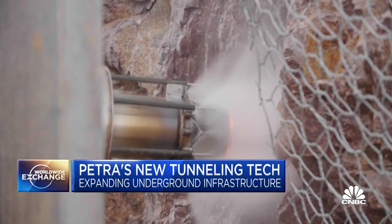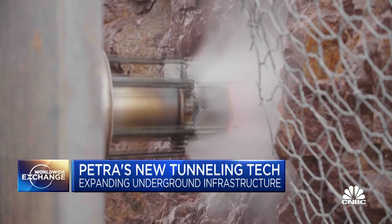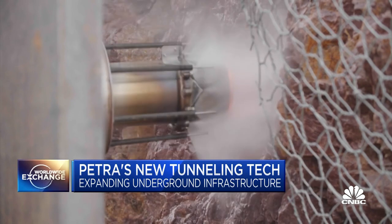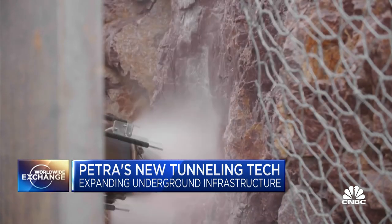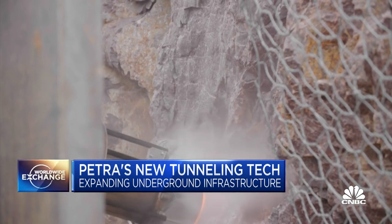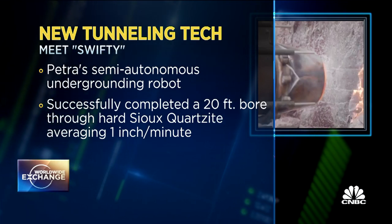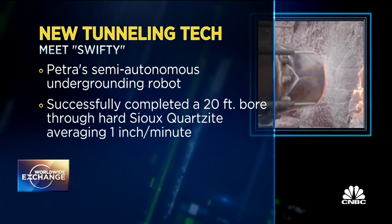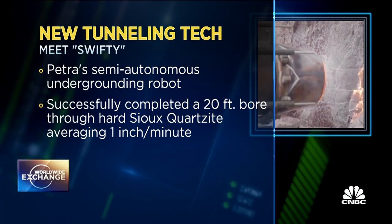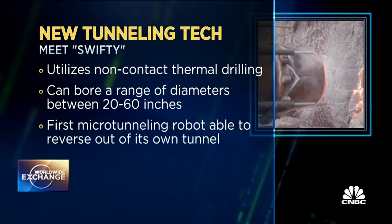Great question. What we've developed is a non-contact tunneling robot that excavates 18 to 60 inch diameter tunnels without touching the geology in front of it. It actually looks like magic. It uses a mixture of heat and high pressure to excavate rock. And it's a robot. It's remotely steered from hundreds of feet away. It uses a mixture of our proprietary hardware and software to control the robot, to control its power, to control its temperature inputs, and to vary the diameter that we bore. So it's all software defined.